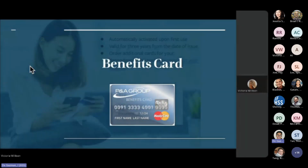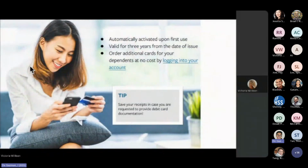When you enroll in the Health FSA plan, you do receive a benefits card that is automatically activated upon first use, and it is valid for roughly 3 years from the date of issuance. If you need any additional or replacement cards, you may order them through your P&A account online, and there is no charge for any replacement or additional debit cards.